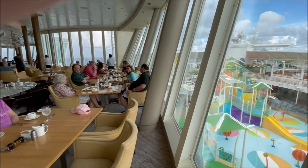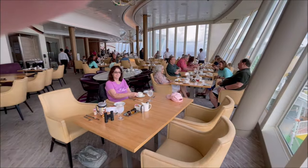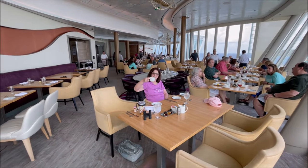And the weather isn't that great. It's windy and cloudy. And so the Windjammer is packed with lines out the door. And we don't have to deal with that because we're in the coastal kitchen. That's right. And the uncrowded coastal kitchen. No waiting.